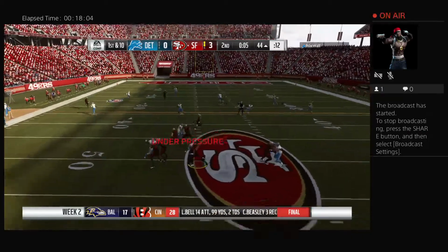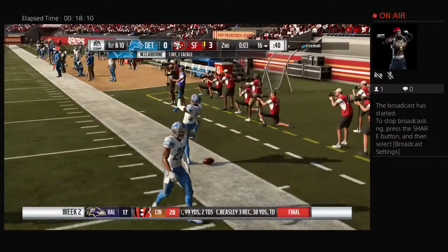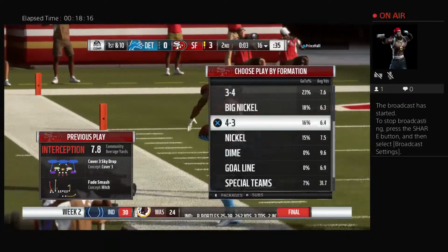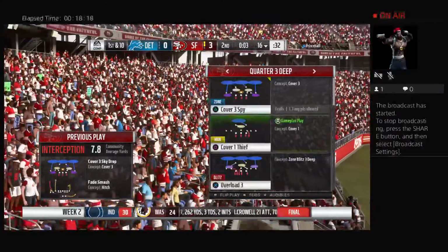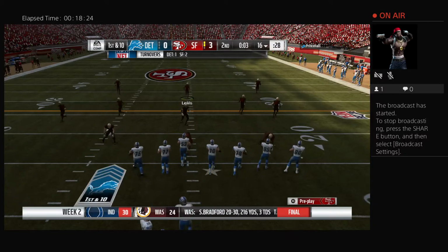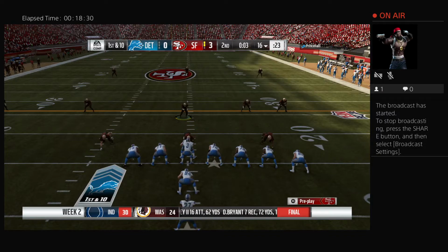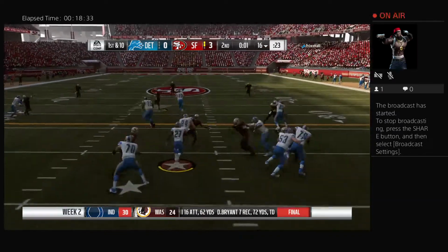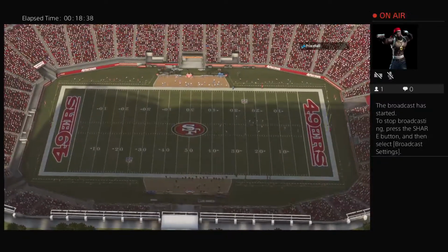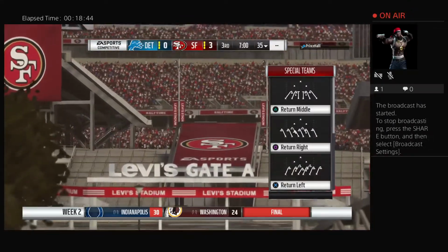After the interception, here's Watson. And this throw will be intercepted. Picked off by Morris Claiborne. They'll begin the drive with Hunt. And he's going to be taken down here as that will lead us to the end of the first half of play. So we've hit halftime here in Santa Clara with the 49ers out in front.